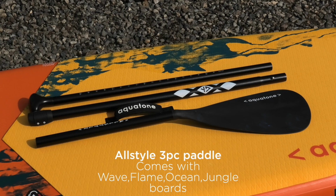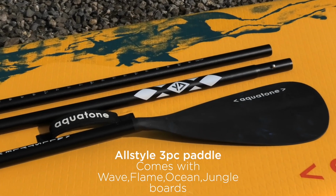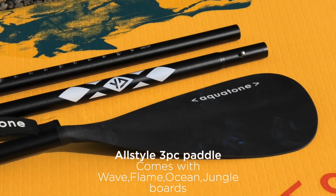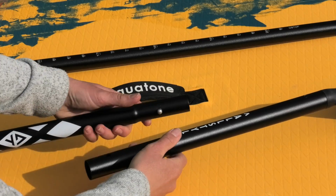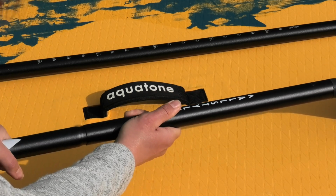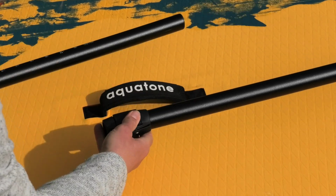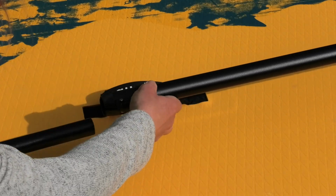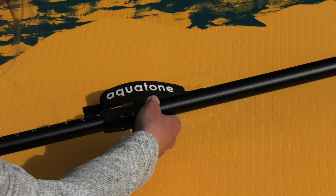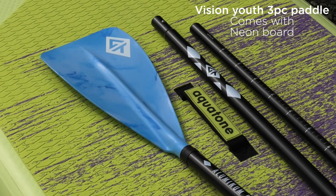Looking at the paddle you get with the package, it's an aluminium 3-piece adjustable paddle with a nylon blade, therefore it can take the knocks and being pushed against the rocks. The aluminium shaft is a little bit heavier than obviously a carbon or a glass shaft, but it's something you're going to expect to see at the price point of the package. I suppose the only downside with aluminium is over time they can slightly bend, but again, it's a price point package to get you into the sport, or it's a paddle to go with that cheaper price point board.